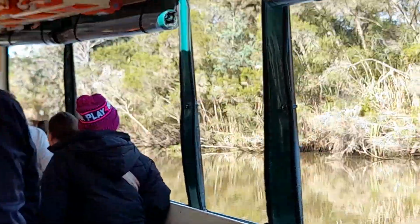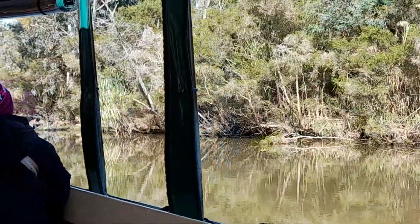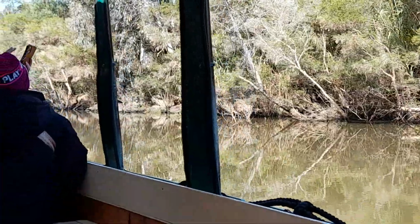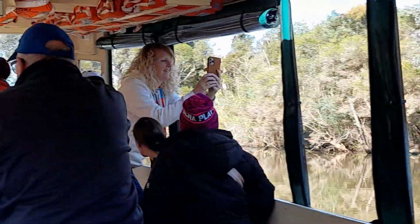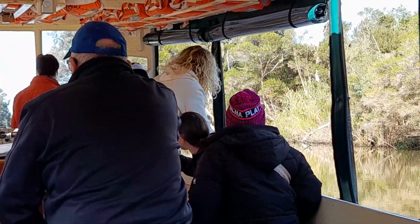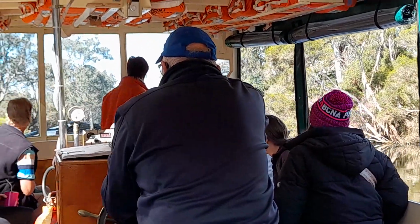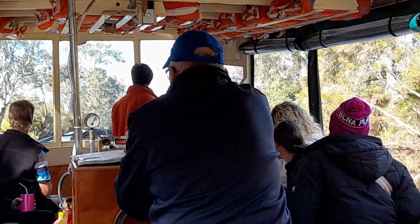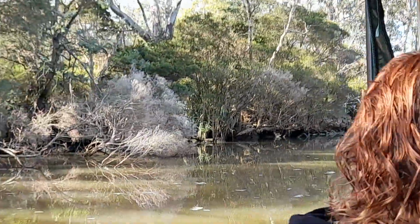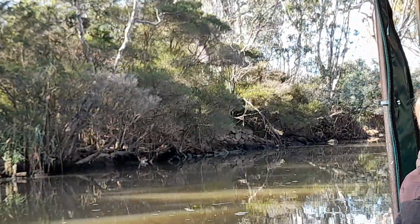So there's quite a lot of young darters around. So they're typical young males, they show off, those darters. There's no adult birds on because they're all breeding furiously because of the floods in the wetland. Really? So coming up here on our left is the best example of a banana tree on the river.